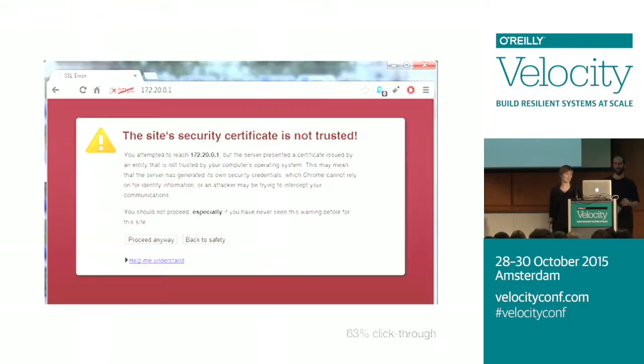So this is a really good example. This is an SSL warning that was in Chrome 36. And it's pretty clear that this is not a subtle warning. This is a very direct and bold warning saying that this is not a secure site. Hard to miss this one.